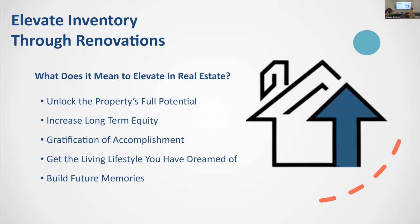So what does it mean to elevate your real estate? You're really unlocking the property's full potential, you know, highest and best use. That's something that we always talk about. You're increasing long-term equity. Most people's retirement plan is the equity that they've built in their homes. And then they get the empty nest, they roll down, but you're building that long-term wealth.